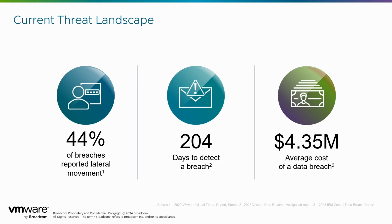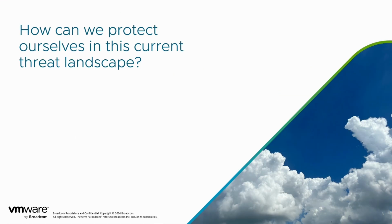44% of breaches reported lateral movement. It took 204 days to detect a breach, and the average cost of a data breach ended up being about $4.35 million. So what does this mean? This means that threats are real, they're hitting enterprises all over the world, and we need to do something about it. So how can we protect ourselves in this current threat landscape?